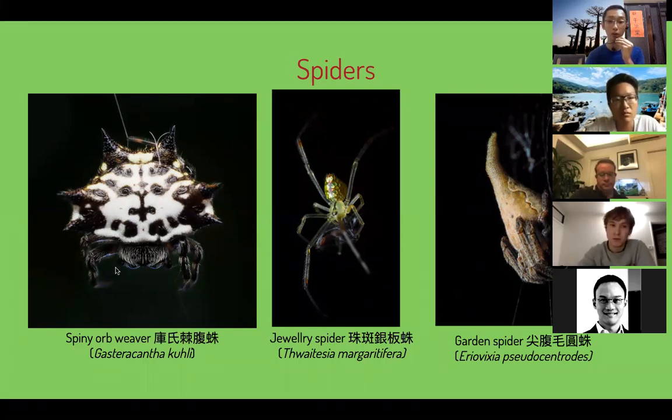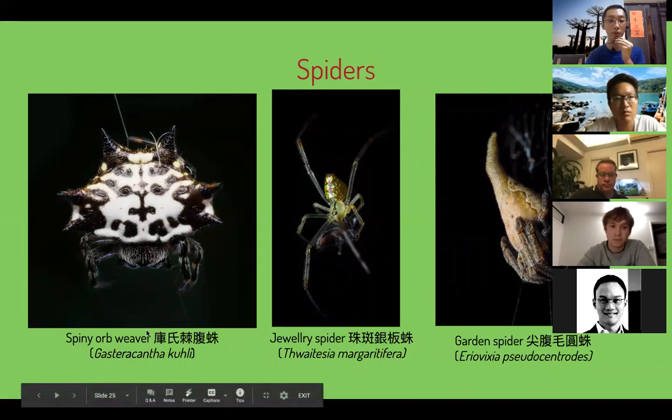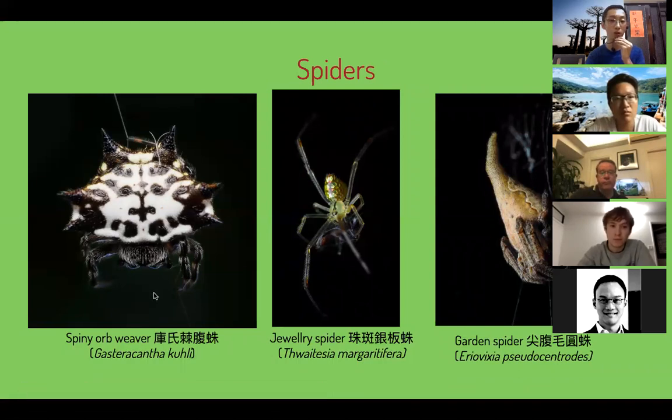This is a spiny orb weaver. It's from the genus Gasteracantha, and it is the only spiny orb weaver in Hong Kong. There are many different species in Southeast Asia, but this is the only species in Hong Kong, as you can see with the spikes as well. It's a very, very unique spider, and they actually hurt. They're actually hard spikes. They're not like gelatinous spikes, they're actually hard.